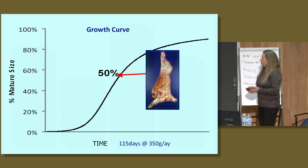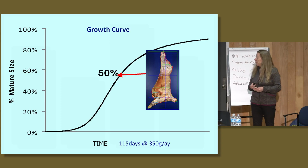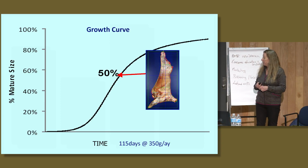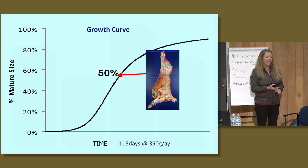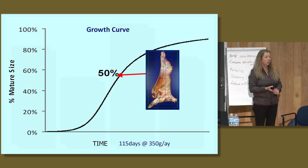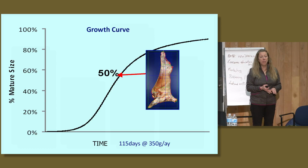So just to put it into perspective, if we were growing at 350 grams a day, sorry, there's a d missing off that, then that would be about 115 days in total. And that's really what we would be expecting. We would like to get to 300, 350 grams a day.